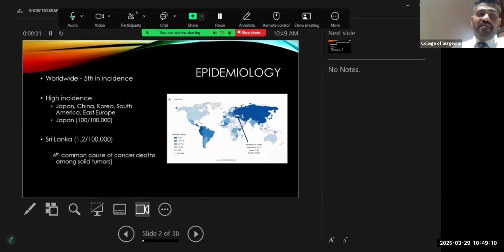So a little bit on the epidemiology. It's a very common cancer in the West. Not as common in Sri Lanka, but it's about 1.2 per 100,000. So it's not worth trying screening for gastric cancer, but the consequences of gastric cancer is dangerous. So better know what the management and the importance is.